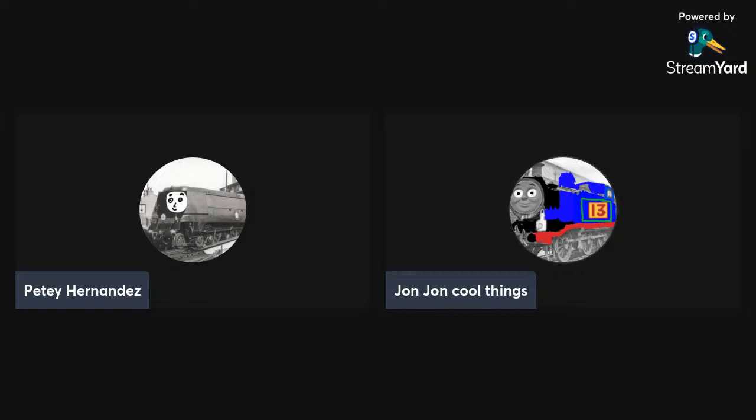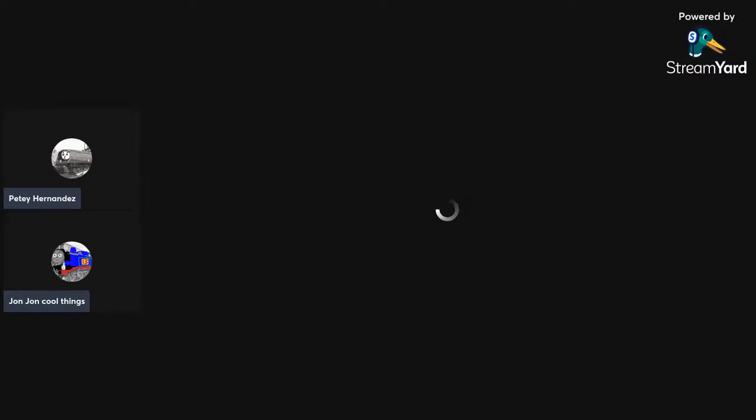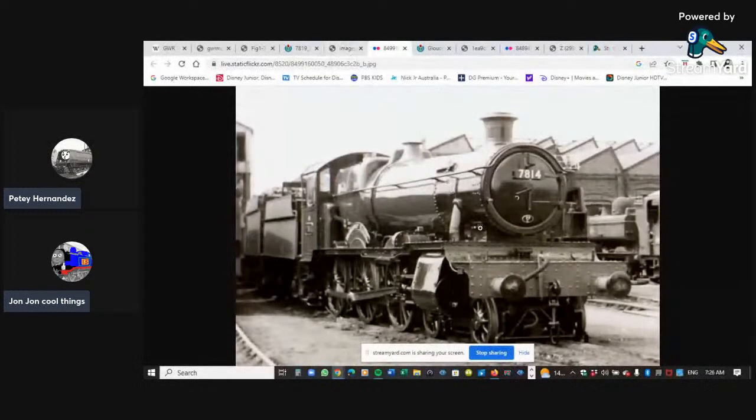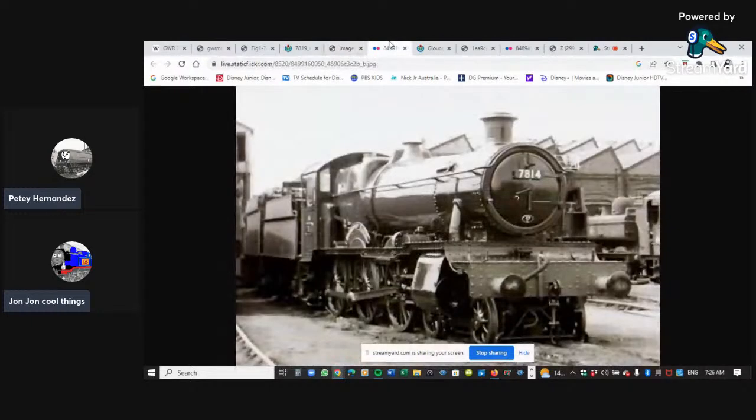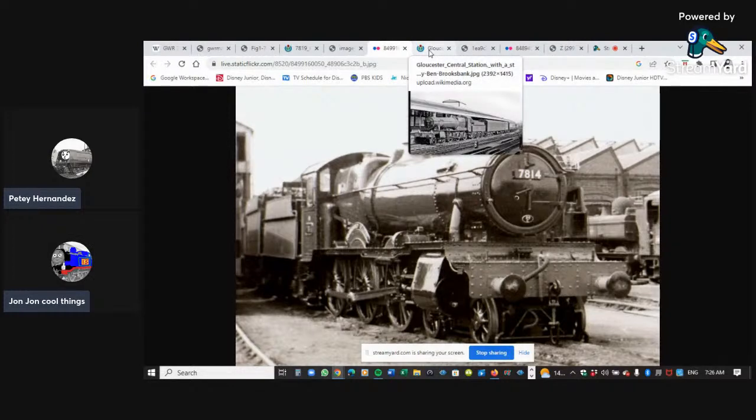Well, that's pretty nice. The Manors were painted into a British Railways livery. They changed into this, even into this. That's pretty nice. Pretty neat.